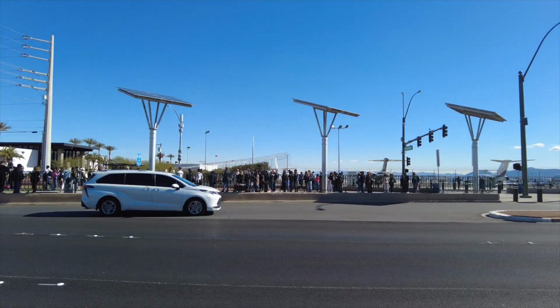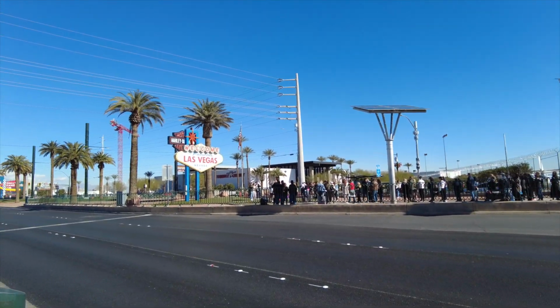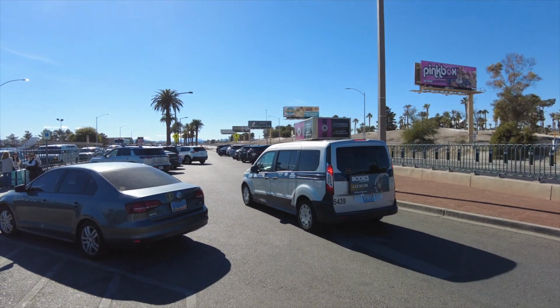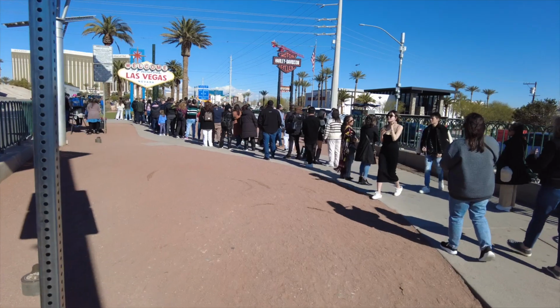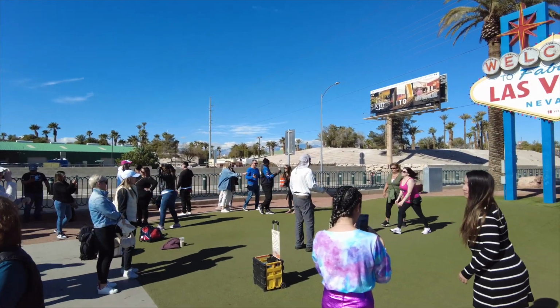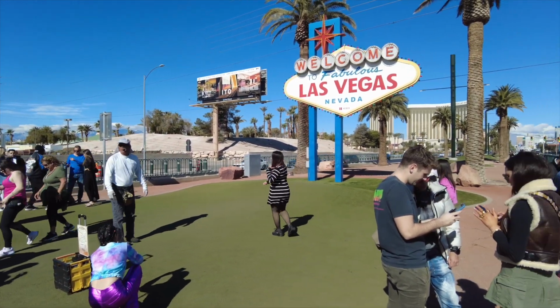Our first stop on this walking tour is the Welcome to Fabulous Las Vegas sign. It's at the southernmost end of the Strip next to the Harry Reid International Airport. If you're arriving by car, you could stop here first before heading to your hotel. Now, if you want a photo right in front of the center of the sign, expect to wait in line. I suggest just going off to the side a bit. You can still get a great photo from there and avoid the wait time.